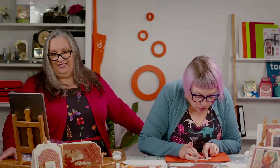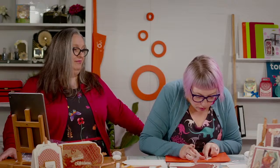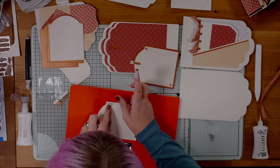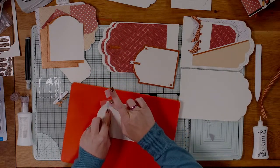So yeah, we recommend you don't cut two dies together for a number of reasons. Number one, if they move, they could cross, and you could ruin your die. We have all done that. And you definitely don't want to do that. So I would recommend you do this one.